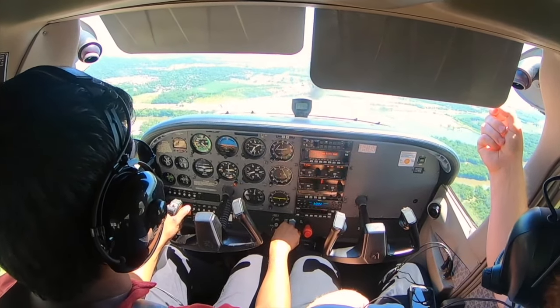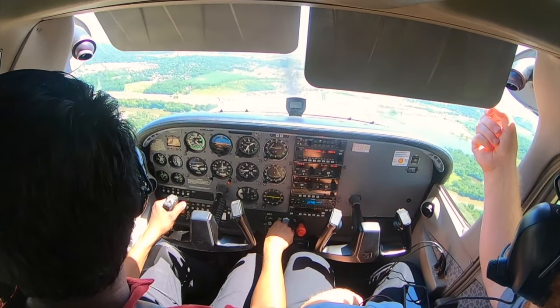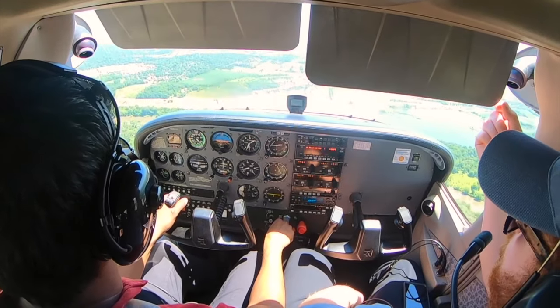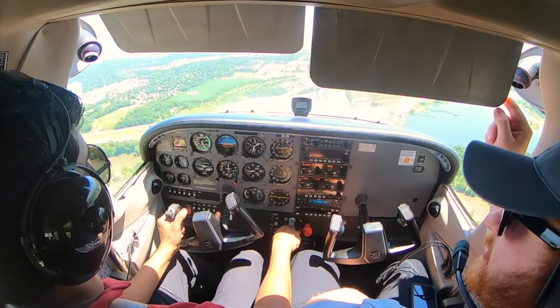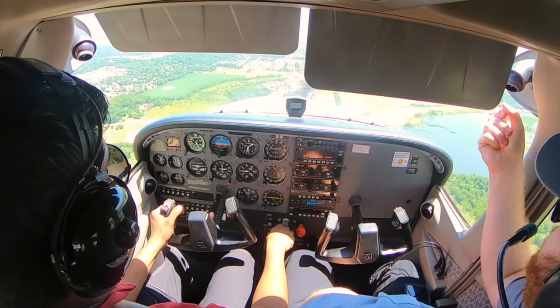The wing's picking up a little. Yeah, I can feel that. Because I had some crosswind correction, but I didn't have quite enough when I touched down. So we'll have to add a little bit of crosswind correction on the landing.